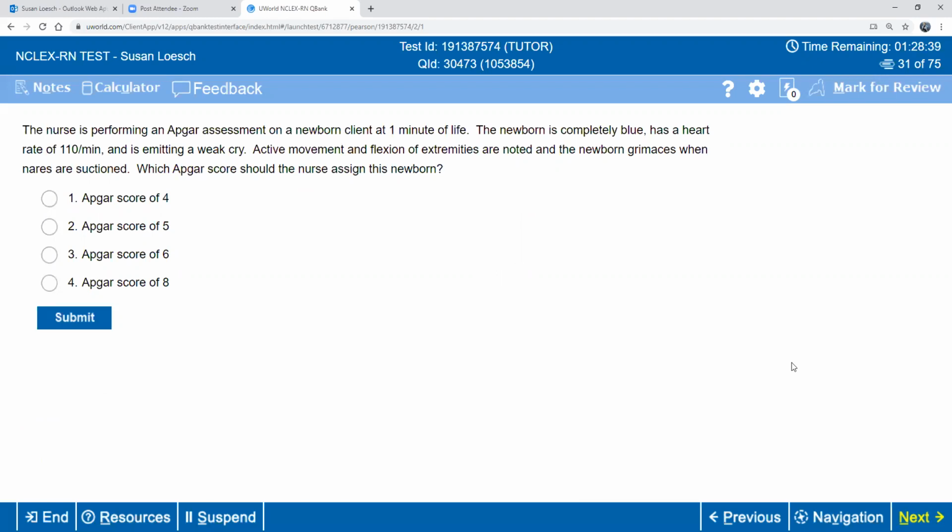The nurse is performing an APGAR assessment on a newborn client at 1 minute of life. The newborn is completely blue, has a heart rate of 110, and is emitting a weak cry. Active movement and flexion of the extremities are noted, and the newborn grimaces when the nares are suctioned. Which APGAR score should the nurse assign this newborn?